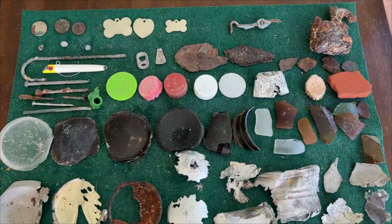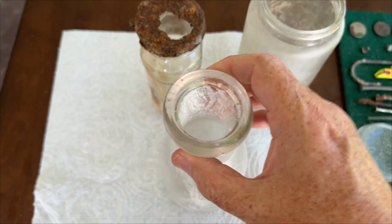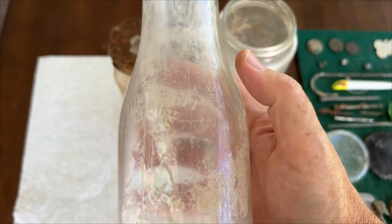So in addition to the metal detecting finds, I also found some eye finds, which are namely these 3 bottles. This one is really interesting. It's my first milk bottle.